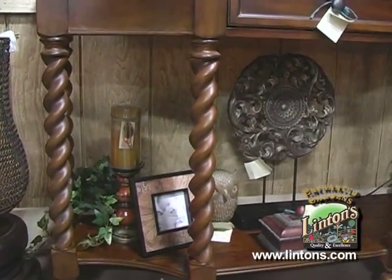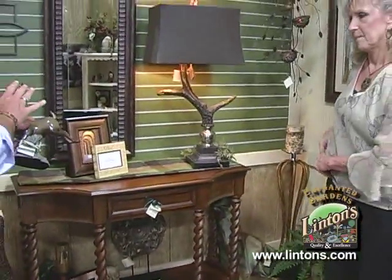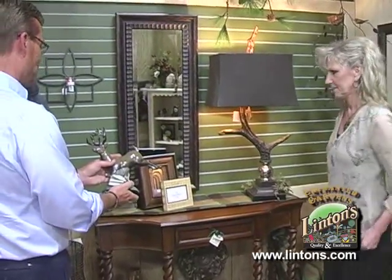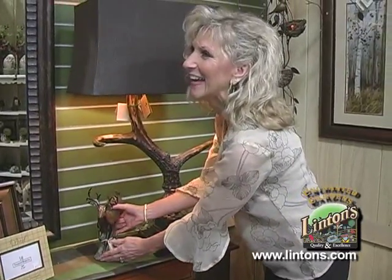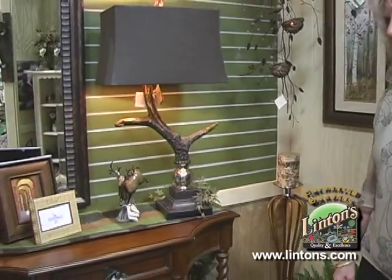And then, Craig, we've got a statue here of an elk, and the antlers tie in with our antler light fixture, only $63.99. All right, so you got the elk. If you live in Elkhart County, this is the item. And how many of these do you have on hand? Actually, that is the only one.